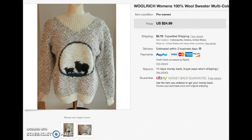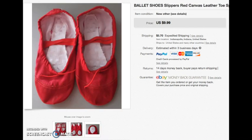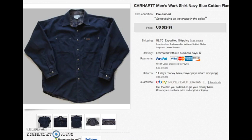Here's a sweater that I've sold before. I think I've sold this sweater twice before, and it was always returned to me because it didn't fit correctly. But it sold again for $25. Here's a pair of red ballet shoes that I sold for $10. This Carhartt flannel-lined shirt sold for $30.